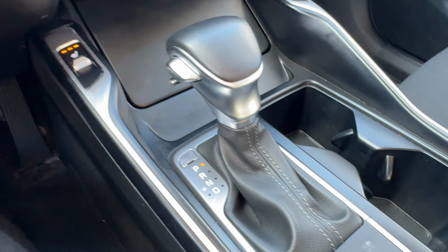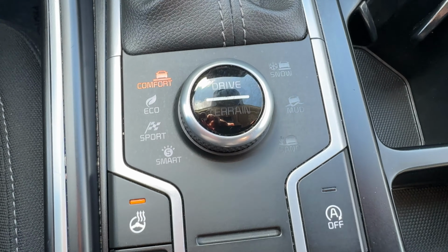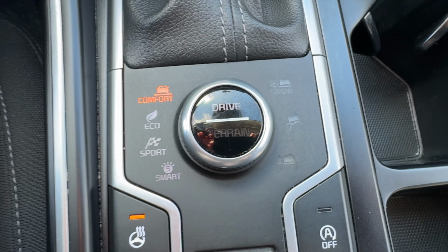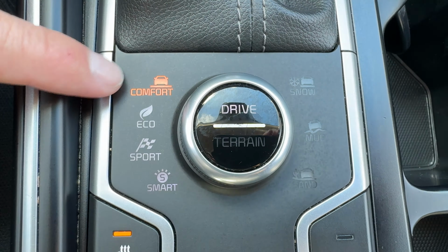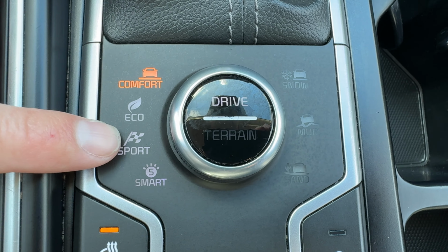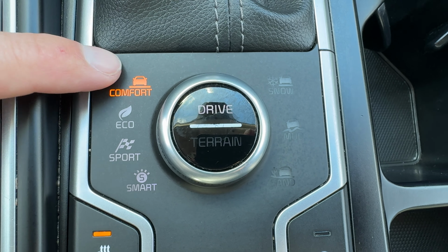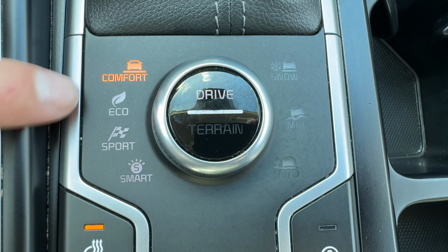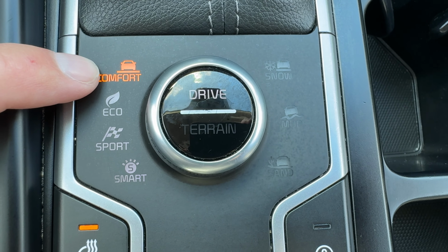And then we've got our automatic shifter, some nice cup holders. And then here is a really cool set of buttons. This is our drive mode and then our terrain mode. Right now you can see the drive mode is activated, okay? And you've got comfort, eco, sport, and smart, and that's just going to tune the way the engine and transmission handle for you. So either you're going to get sport, you're going to get all the horsepower. Comfort gives you that nice smooth shifting, and eco will give you the best fuel economy. Smart just chooses between one of these three for you automatically.